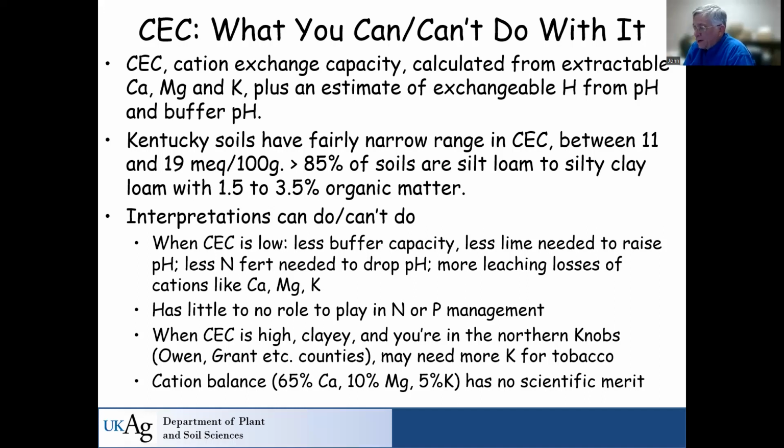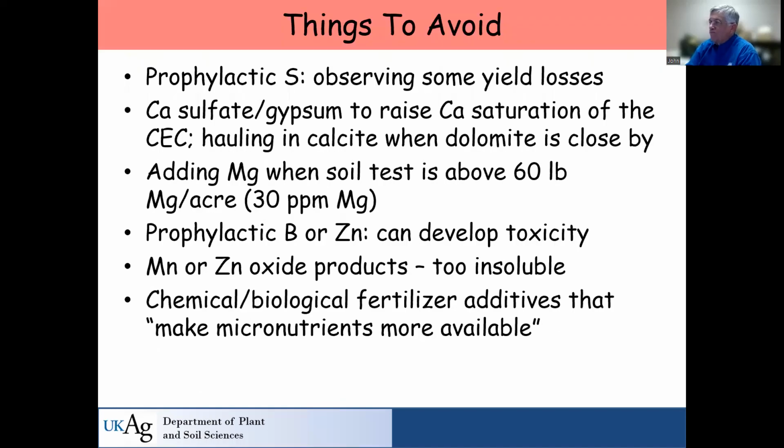Some of you may be aware of a philosophy called cation balance, where maybe an ideal soil has 65% Ca, 10% Mg, and 5% potash on the exchange phase. That has been looked at time and time again, and it has no scientific merit. There is no ideal cation balance to shoot for using the CEC. So I'm going to close with a few things to avoid.